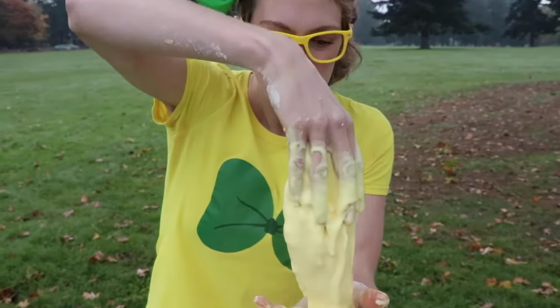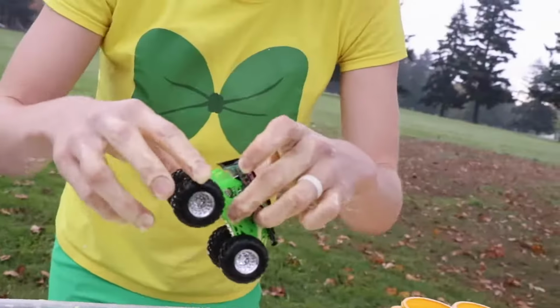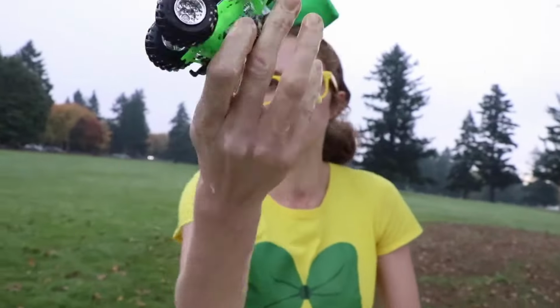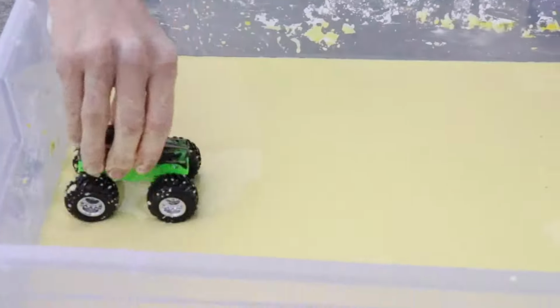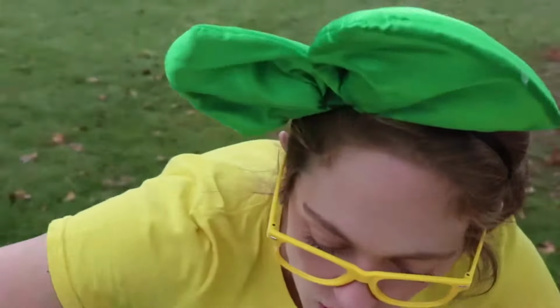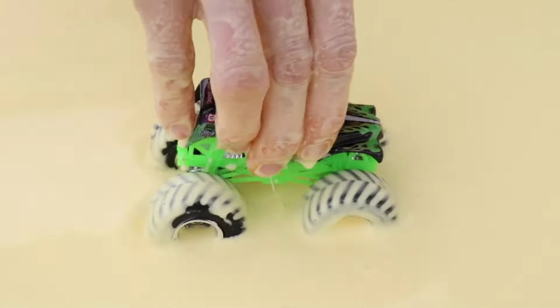Do you see that? That's really interesting. Okay, hey look, I've got Gravedigger! Watch this, if I drive him fast enough across this oobleck, he probably won't even stick into it. Whoa. Watch, now let's go slow. Oh, he's sinking down. Come on, Gravedigger!